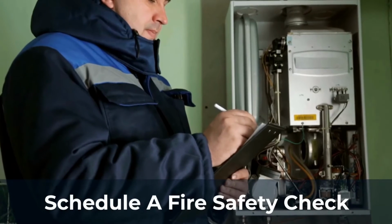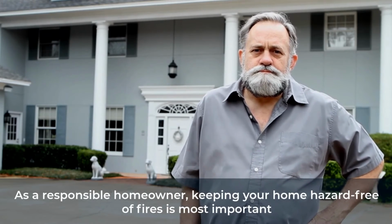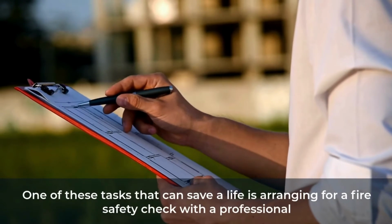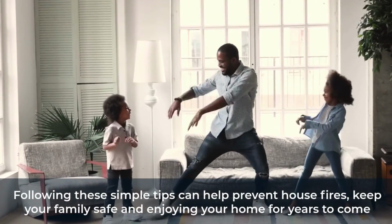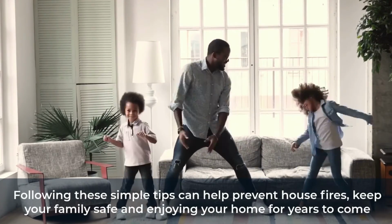Schedule a fire safety check. As a responsible homeowner, keeping your home hazard-free of fires is most important. One of these tasks that can save a life is arranging for a fire safety check with a professional. Following these simple tips can help prevent house fires, keep your family safe, and enjoy your home for years to come.